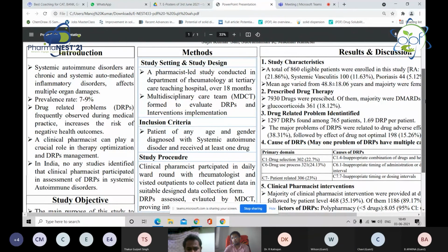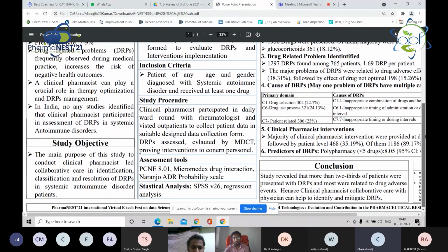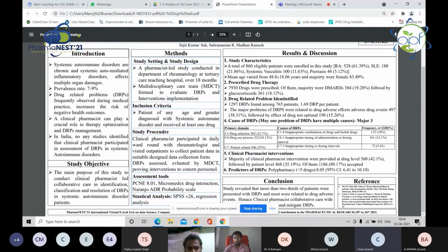The main purpose of our study is to conduct pharmacist-led collaborative care in the identification, classification and resolution of DRPs in systemic autoimmune disorders. In methods, this was a pharmacist-led prospective interventional study conducted in the Department of Rheumatology at a tertiary care teaching hospital over 18 months, and a multidisciplinary care team was formed to evaluate the DRPs and intervention implementation. Patients of any age and gender, diagnosed with a systemic autoimmune disorder and receiving at least one drug for the same diagnosis, were included in this study.